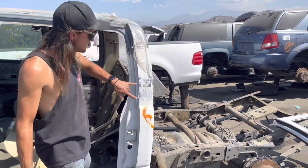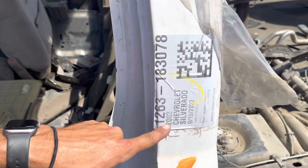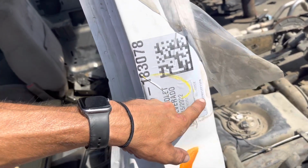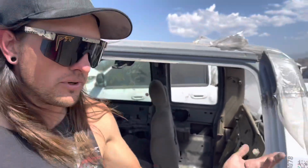And to clarify, this is the normal sticker that's on all of them. This is from LKQ. This is what I use, obviously 2002 year, make, model right there, and then you have the VIN, and I can clearly see the 8th digit, because that's the first thing I look for, what motor's in it. So VIN T, 5.3.